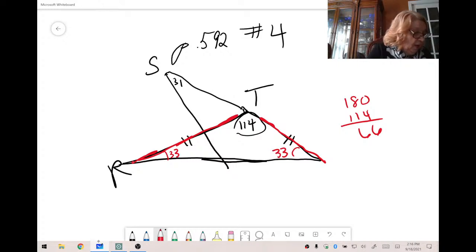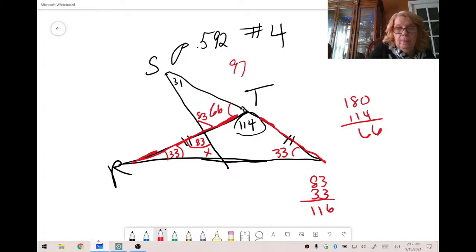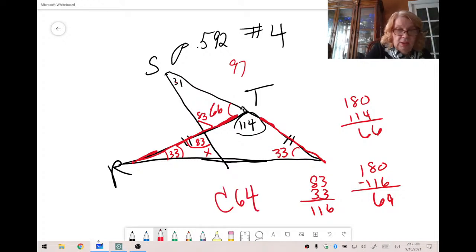What else can I figure out? Because my goal is to get X. And X is right here. Well, I just keep dominoing out. So if this is 114, this guy has to be 66. These two added together are 97, so this angle has to be 83. His vertical buddy has to be 83. Now I'm pretty much home because I have 83, 33, and I don't know, but I can get it. So 180 minus 116, and that will be 64, answer choice C. So that was a good one to practice multi-step.